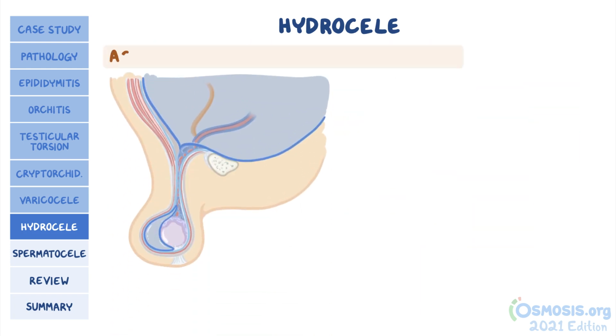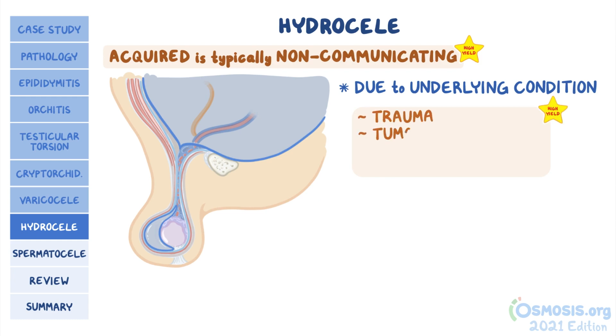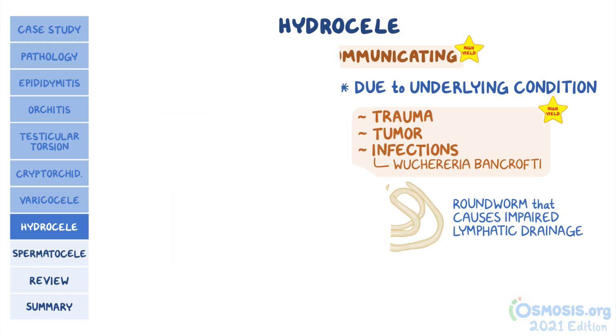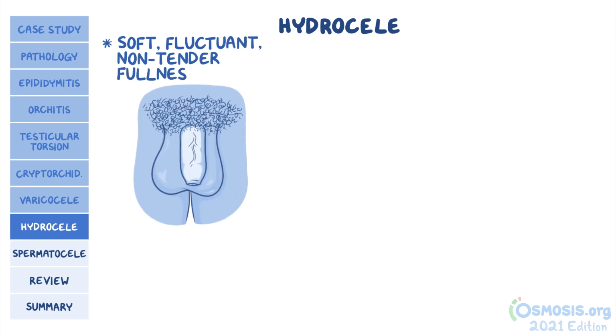On the other hand, acquired hydrocele is typically non-communicating and most often occurs due to an underlying condition, such as trauma, tumor, or infections. The underlying infection examiners love the most is Wuchereria bancrofti, which is a type of roundworm that causes impaired lymphatic drainage. Now, regardless of the type of hydrocele, individuals typically present with a soft, fluctuant, non-tender fullness in the scrotum.